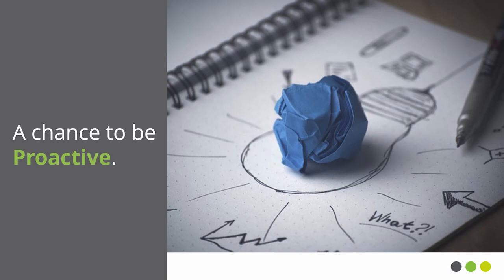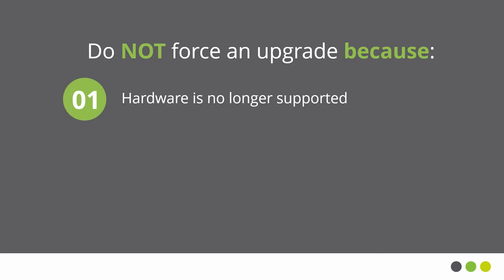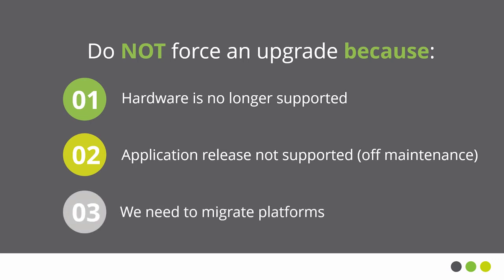The days of being forced to upgrade should be behind us. So, if we've been around for a little while, we've often heard, I've got to upgrade. Well, why? Hardware is no longer supported. The application release isn't supported. I'm now off maintenance. I can't get the regulatory and tax and the legal fixes that I need for my business. Or we need to migrate platforms. The whole rest of the business has moved to SQL, and this is the last thing that's sitting on an AS400. Why are we doing that? So these are some of the historical reasons that we've heard why we need to upgrade.